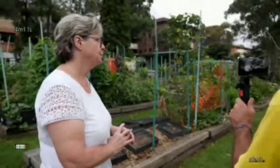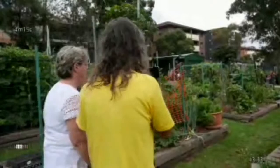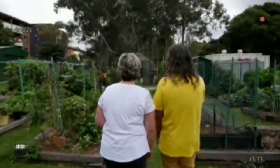Well, the gardens are absolutely verdant. Let's go for a wander along here. There's so much growing. I mean, it's been a good growing season here in Sydney, but yes. What's some of the infrastructure you've got along the boundary here?